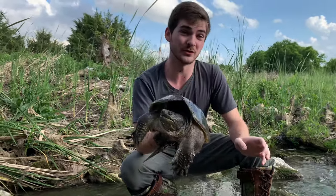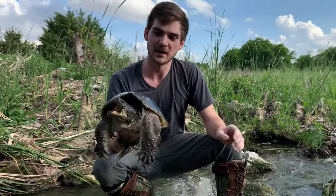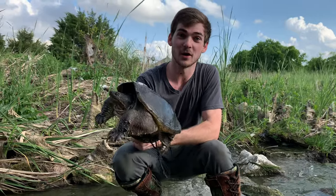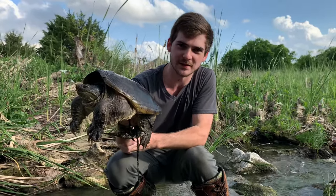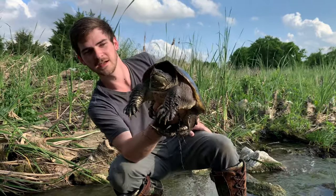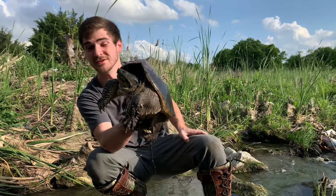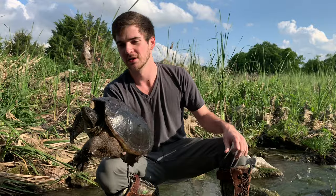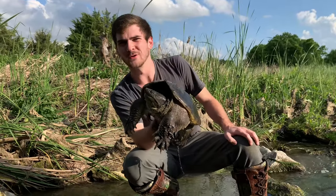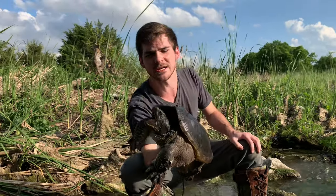Now, common snapping turtles are actually super interesting because they range from all the way down here in the bottom part of the United States, all the way up into Canada. So they can be quite cold resistant. Now they eat a variety of things. Anything they can pretty much catch will fit in their mouths. They'll eat ducklings, other turtles, frogs, snakes, fish, of course, crayfish, crawdads, mud bugs, whatever you want to call them. And of course, if you threw your McDonald's Happy Meal in the water, they would probably go ham on it.